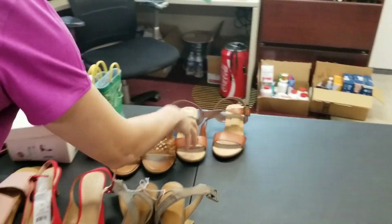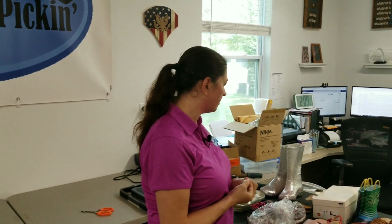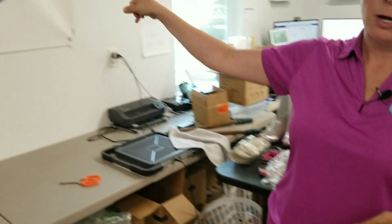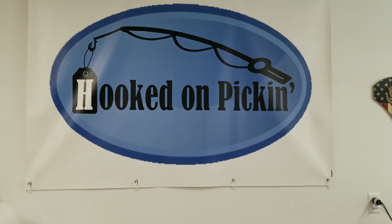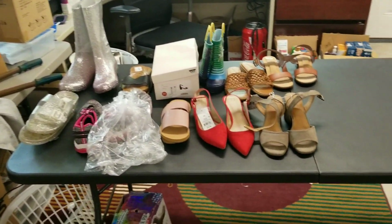So that's the reason why I'm not selling these on my Poshmark platform, which is the normal platform that I usually sell a lot of my shoes on. But if you're interested in any of these and the blemishes don't bother you, then feel free to contact me at hookedonpickin.com. Just take a screen grab of which shoe they are or describe them in the email, and we'll see if we can set up a way for me to just send you an invoice from hookedonpickin.com.